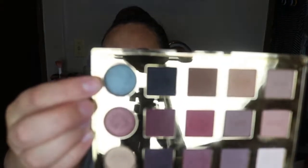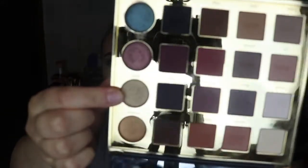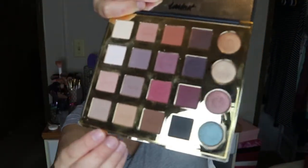To me, a duochrome is a shade that reflects 2 different colors, and the only 2 that really do that for me are this blue blackish shade right here, and then this gold type shade right here. That one kind of reflects purple, but the other 2 not so much. This is the palette that's on my eyeballs today. Pretty much used this whole bottom row.